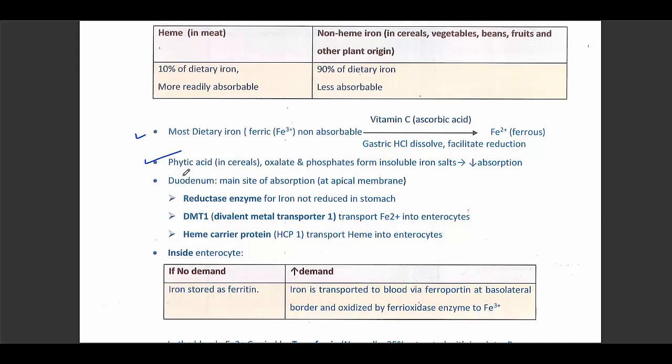And the duodenum is the main site of absorption. The site of absorption is very important in questions. So the duodenum is the main site of absorption of iron. The bioreductase enzyme for iron is not present in the stomach.